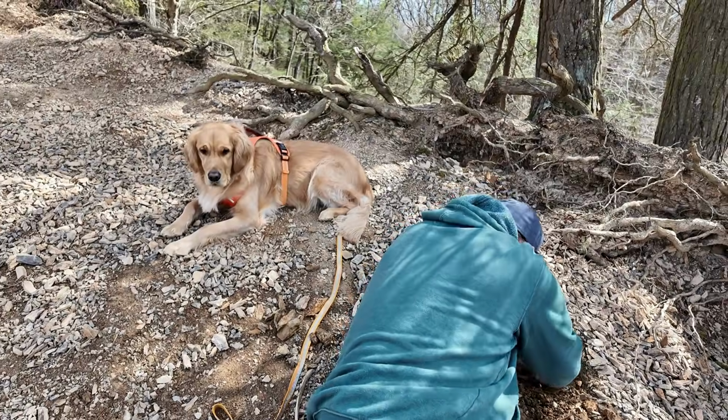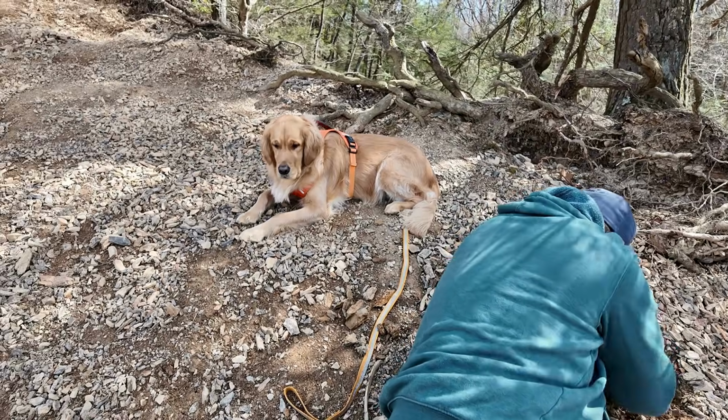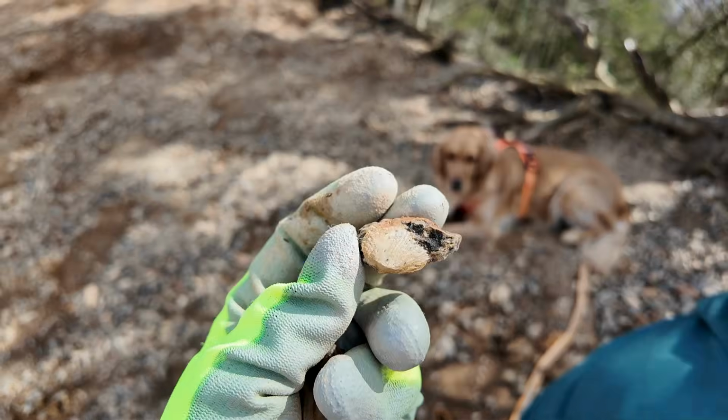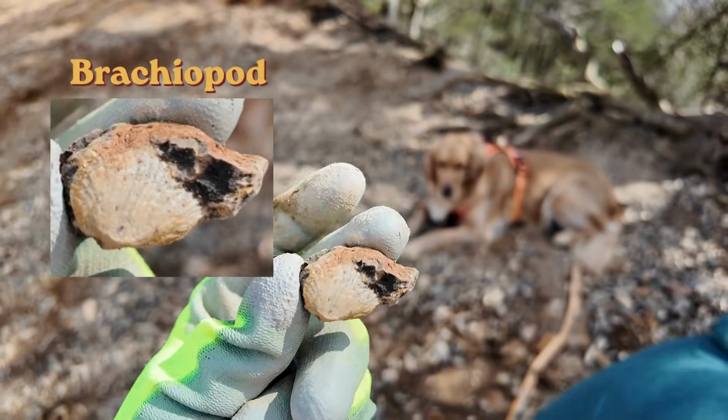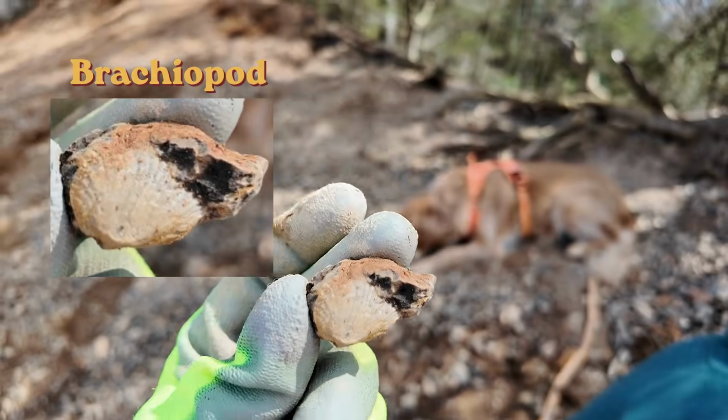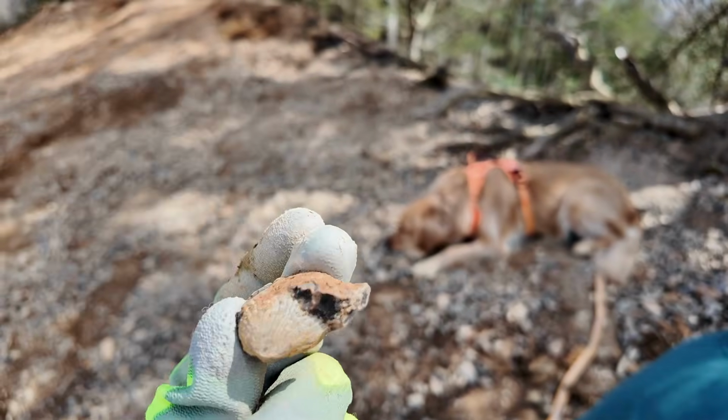So DJ was digging along and we think we found something. It definitely looks like some sort of seashell. I don't know if it's picking it up on camera. That's probably the biggest specimen that we found so far that really looks like a seashell.